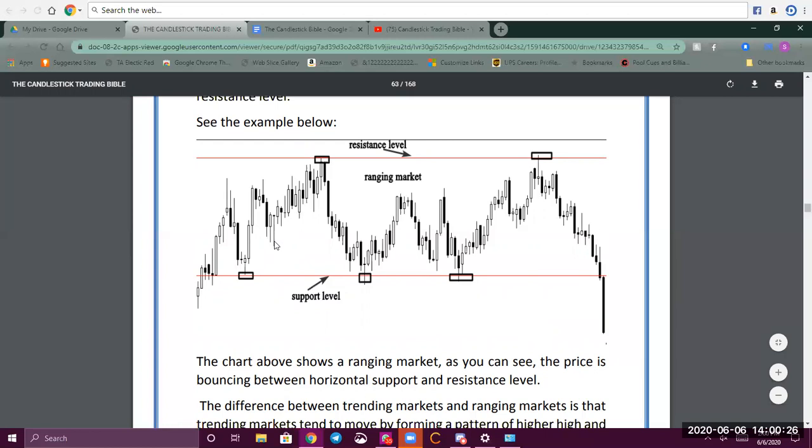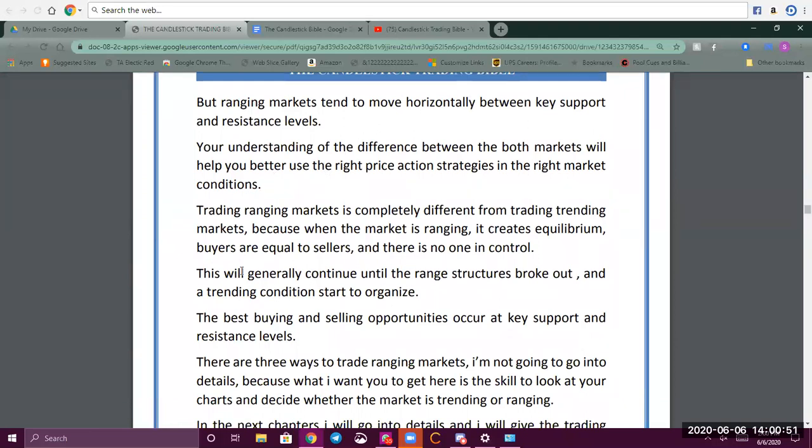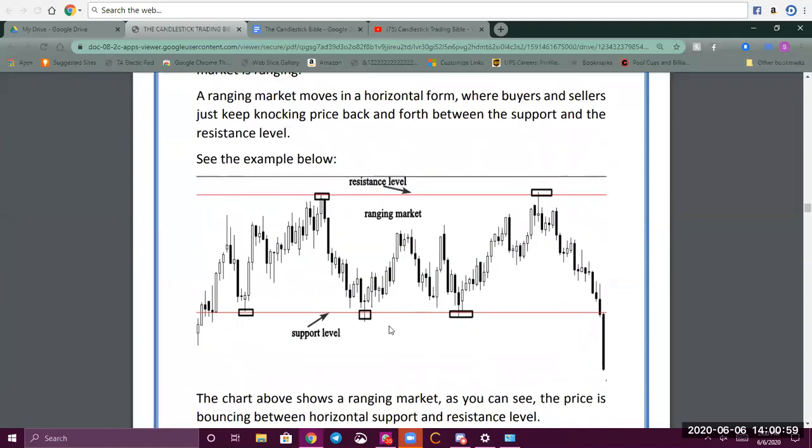Now, as much as we understand that, you have to be able to see what market you're in. It's not always a trend. You catch a pullback on a trend. For this, it's now zone to zone. We want to get in over here and over here, stop loss above here. If I get in over here and my stop loss is 10 pips or 15 pips and it hits this and goes the right way, I messed up, right? This will generally continue until the range structures break out and the trending condition starts to organize. So what they're saying is this will continue until this happens. It breaks out.